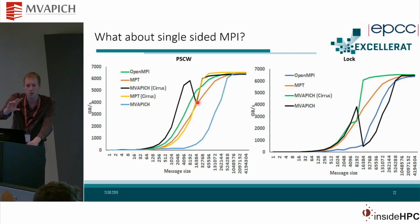Again, I wonder if it's sort of a protocol change or something. Is this intranode or internode? This is internode. Okay. Probably protocol change. Weird. We'll take a look at it.